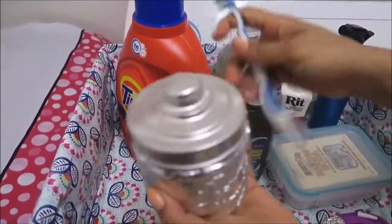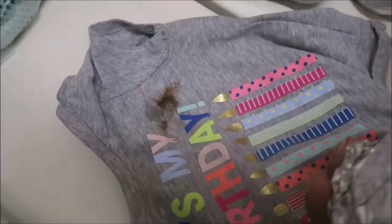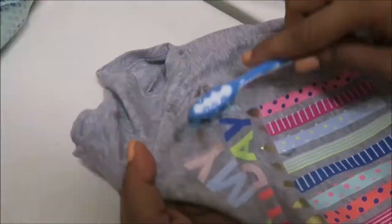Then I scrub it gently using a toothbrush, and I make sure to do it from both sides, otherwise the color would leak onto the other side too. So I scrub it on both sides and then leave it aside for 10 to 15 minutes, depending upon the intensity of the stain.